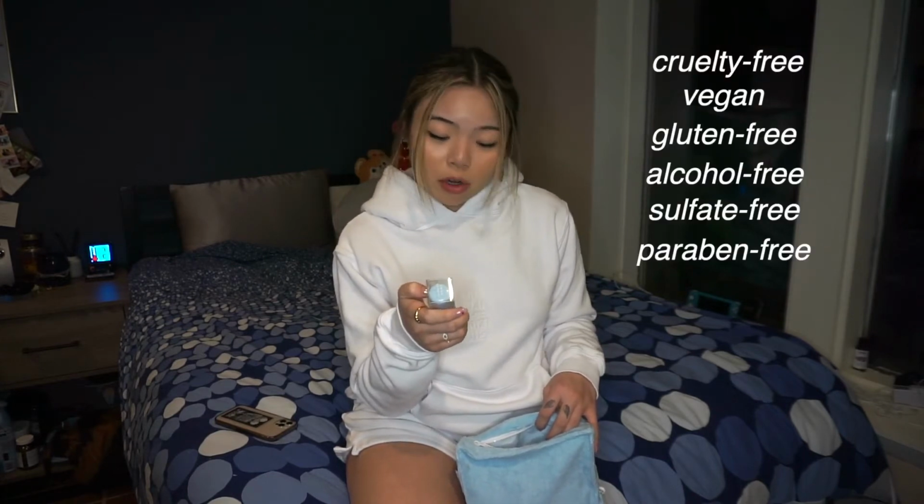I think I'll do a first impressions review on this, because I don't know if we can trust this, but it seems pretty simple and harmless, so should be cool. And it's cool because it's cruelty-free, vegan, gluten-free, alcohol-free, sulfate-free, paraben-free, and no artificial fragrance. Kind of checks all my boxes there, so I might trust it, but we'll try it.